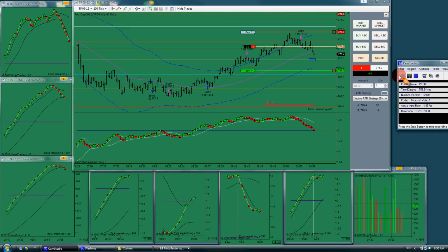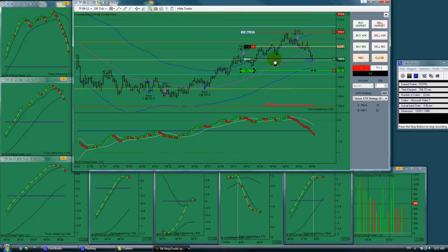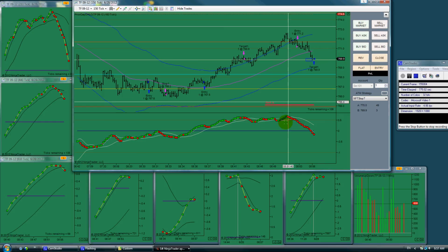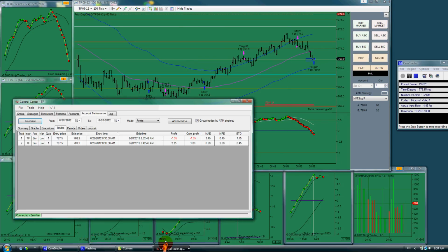Okay, we're making some headway now. Getting down to this area. Target filled. Okay, so we're going to take our profit there at this predicted area. And let's see how we're doing.